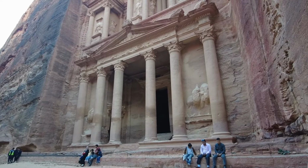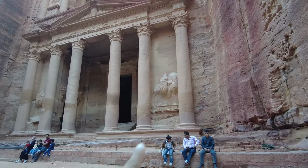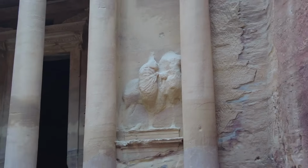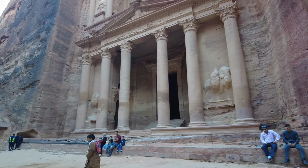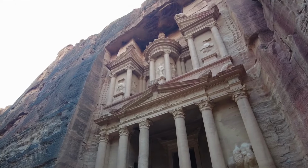Yeah, the carving is really great. For example, here, I think I can see carving of a person with a horse. Amazing. Let's take some pictures.